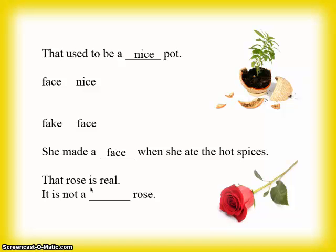That rose is real. Let's read the next one. It is not a blank rose. Now, check to make sure. Don't just say, oh, I used face, so I'll use the other word and put it in there without checking. Okay, let's put it in and read it and see if that word does make sense. It is not a fake rose. Yes, that makes sense. You should always check your work.